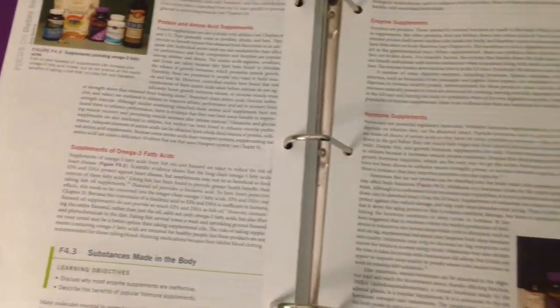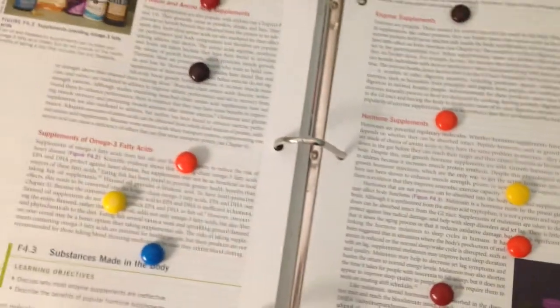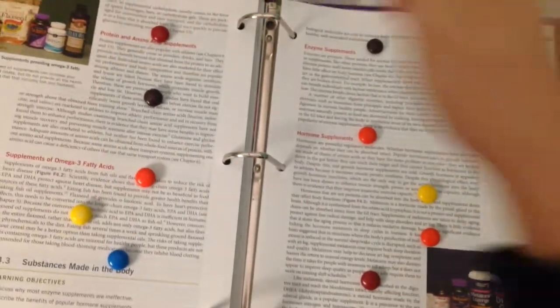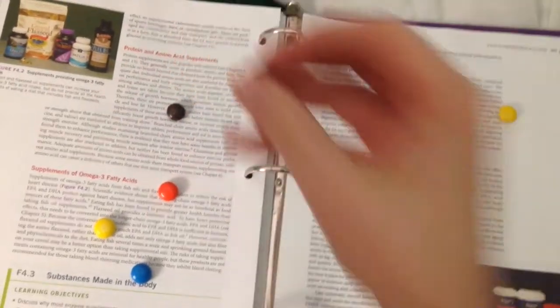Let's go! If you're stuck reading a long textbook and you just can't seem to focus, try rewarding yourself along the way. Place candies at the end of each paragraph or so. Then when you finish reading that paragraph, you get to eat it. It's a great motivational tool.